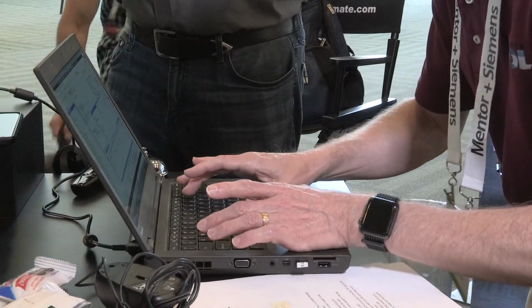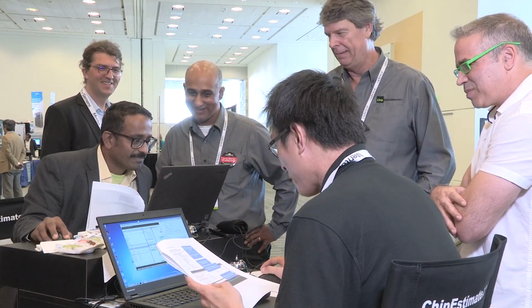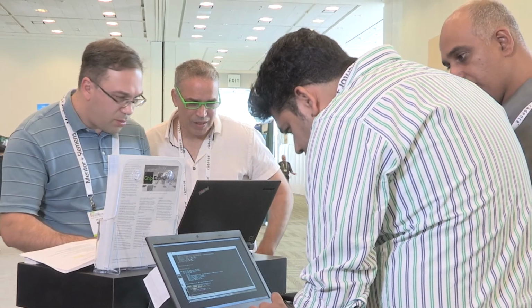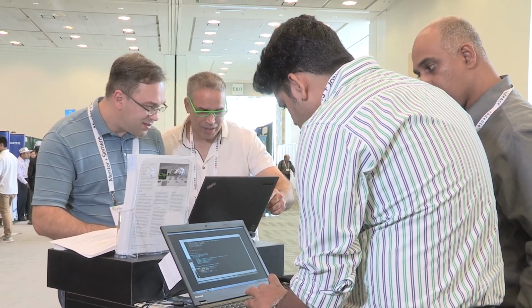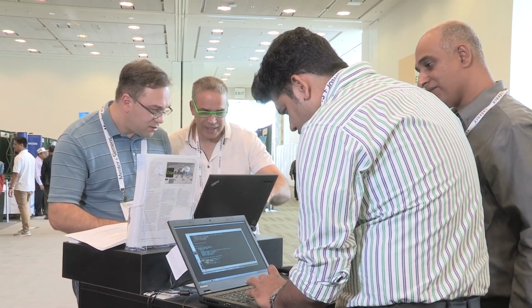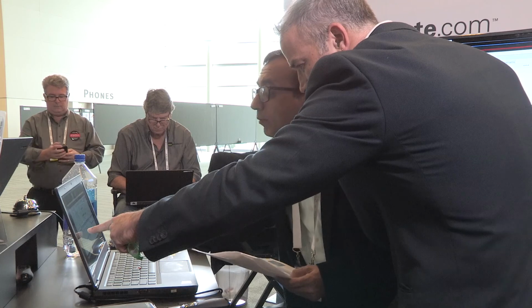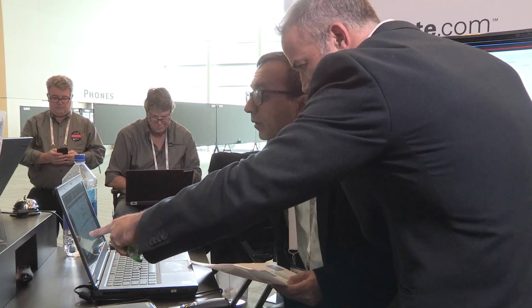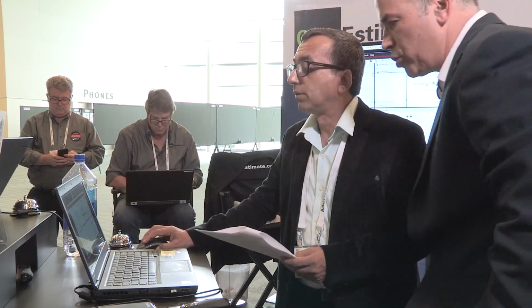So that's what they're doing. The challenge of the contest is to modify the model test to achieve some new use case with the SoC test. They need to generate a test, compile everything, and then run it. So they have guides to help them through this. And the first one that wins will ring the bell.